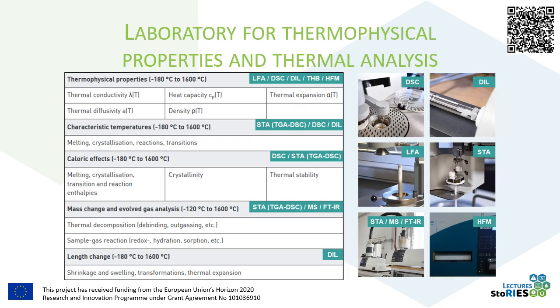Before we start with the core topic of this presentation, here you see a short overview about our lab capabilities and services. We are measuring in a broad temperature range, starting at approximately -180 degrees centigrade up to 1,600 degrees centigrade. The main thermophysical parameters or properties like thermal conductivity, heat capacity, thermal expansion, thermal diffusivity, and density. But we're also looking at different characteristic temperatures, caloric effects, mass change and evolved gas analysis, and also other length change effects like shrinkage or swelling.